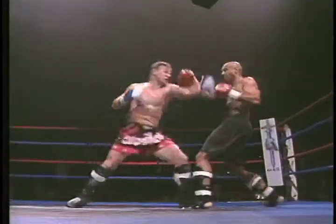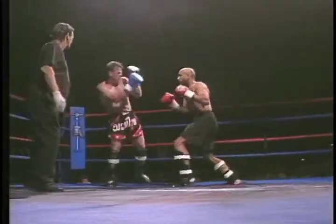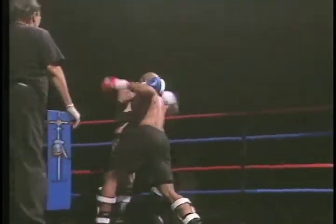You can probably hear Mason's corner screaming instructions as Letonoff is now running out of air. Action from round number 2, Rob. There's that straight left hand, as you see. He's coming in, all that weight from his body coming in on a straight left hand. Good right hand. Yeah, he was definitely hurt and stunned.